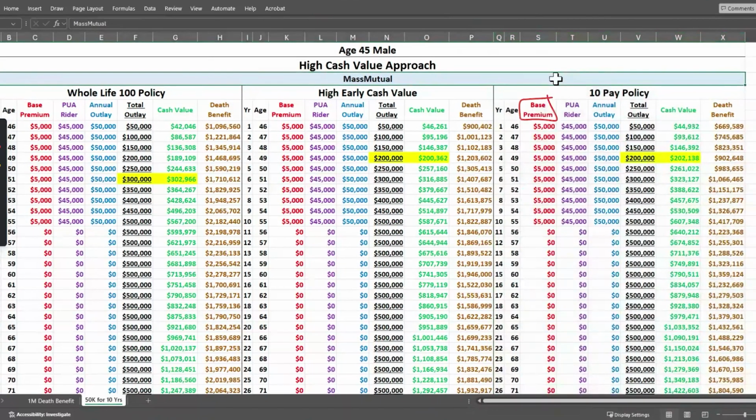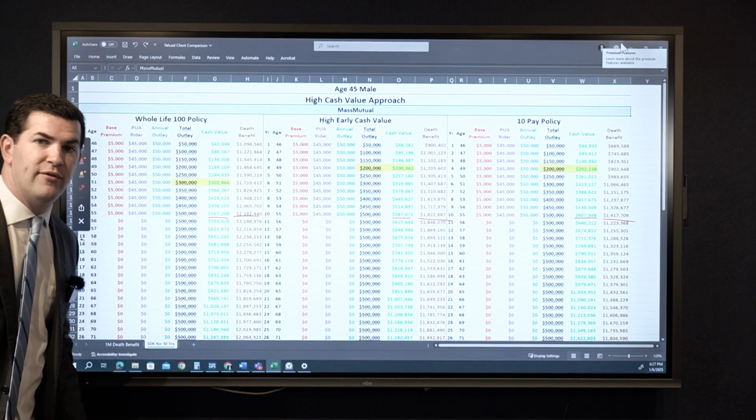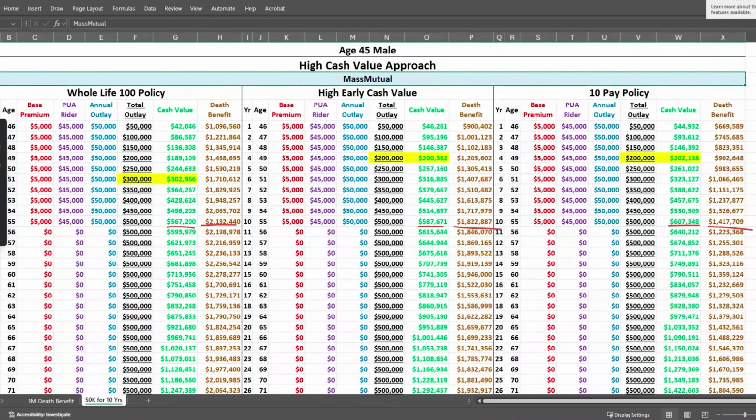So, same thing with the minimum premium, PUA rider, annual outlay, 50K per year. First year cash value, just about 45,000. By the fourth year, this one is the strongest. Death benefit is the lowest initially. What happens by the 10th year? Cash value, 607, death benefit, 1.4. The cash value with that 10-pay product is noticeably higher than the other two options. Yet the death benefit is in favor of the whole life 100 product because this product is designed for death benefit. Now, if we scroll down, let's do that.